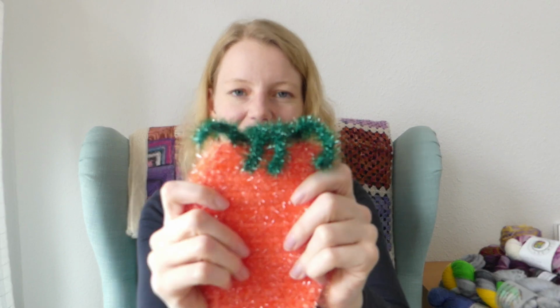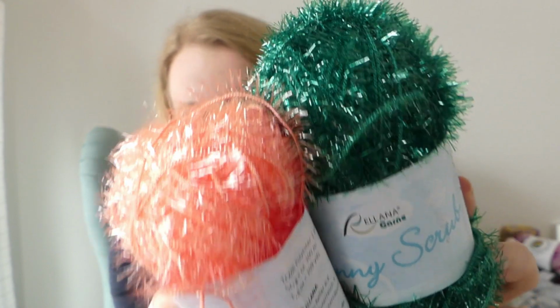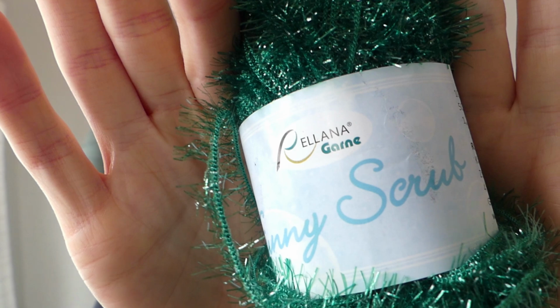Okay, this yarn is called, I will show you, Funny Scrub. This is a German yarn, but I know that there are some like these also available in other countries and by international companies. This one is by Rellana Garne, as I told you, German. This comes in several different colors. Let me count in German. 1, 2, 3, 4, 5, 6, 7, 8, 9, 10, 11, 12, 13, 14, 15, 16, 17. In 17 different colors.